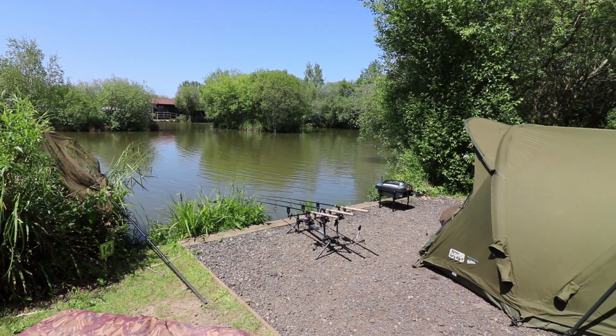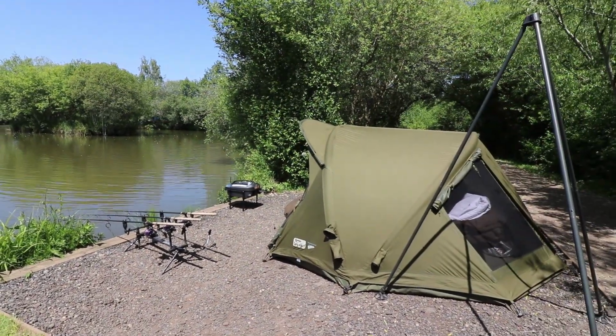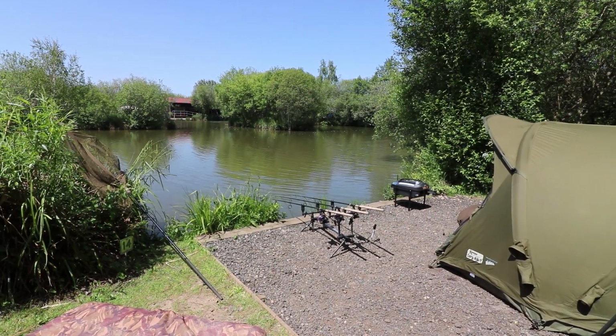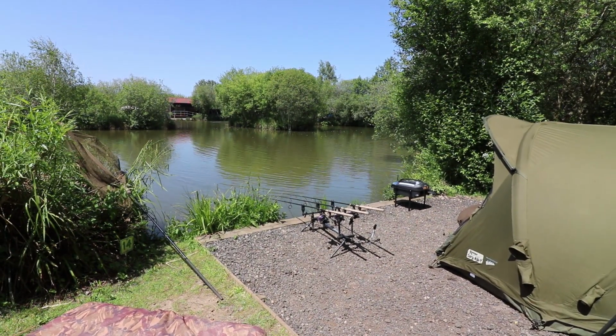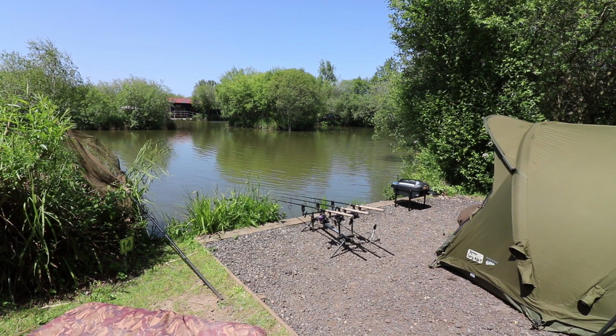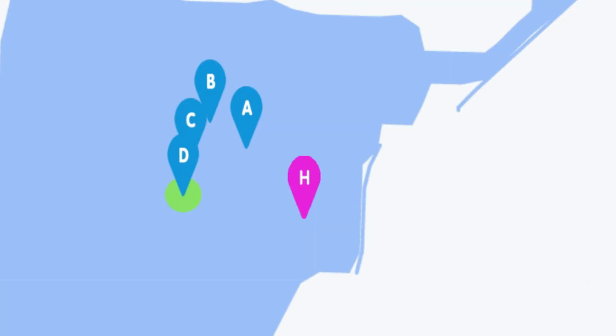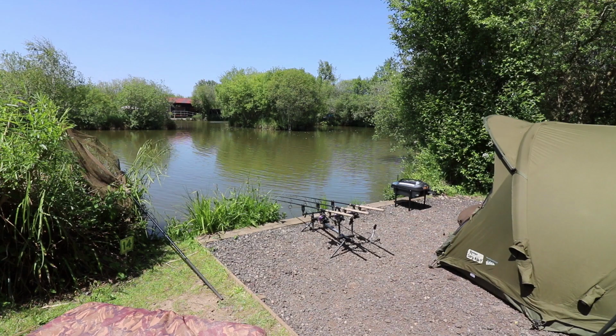So we've got the 2-man bivvy because I've got Emma with me this week, everything else set up. I've had a good little investigation with the bait boat and the sonar. Found some spots. I'm going to show you a little picture here. As you can see, I've done A, B, C and D. Today I've actually gone to spots A, B and D.